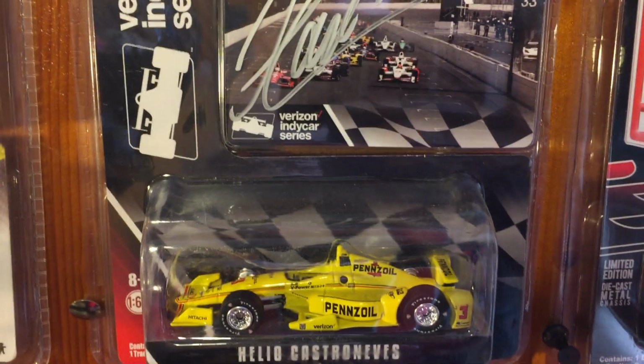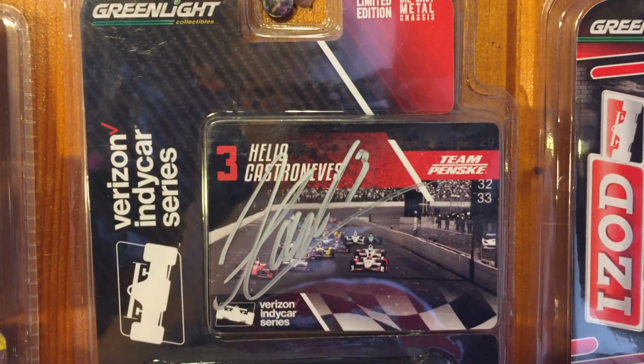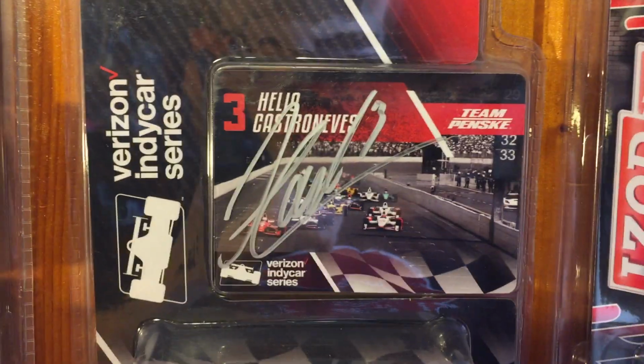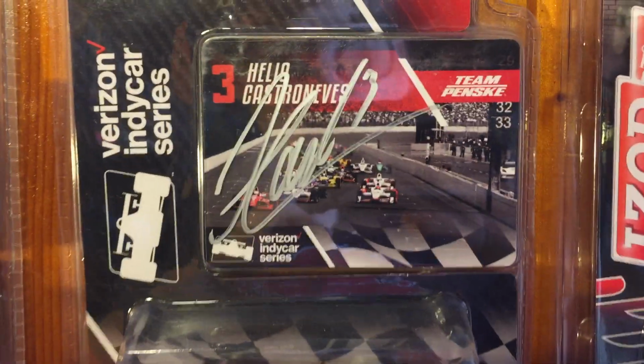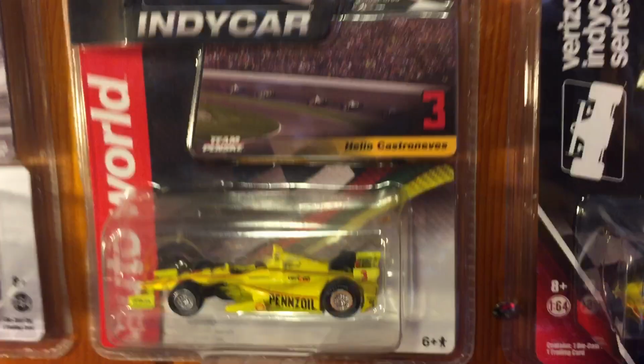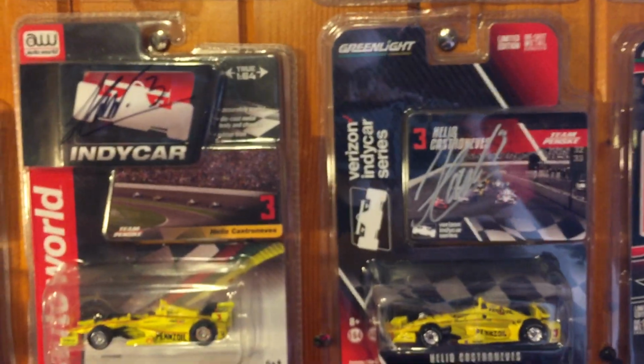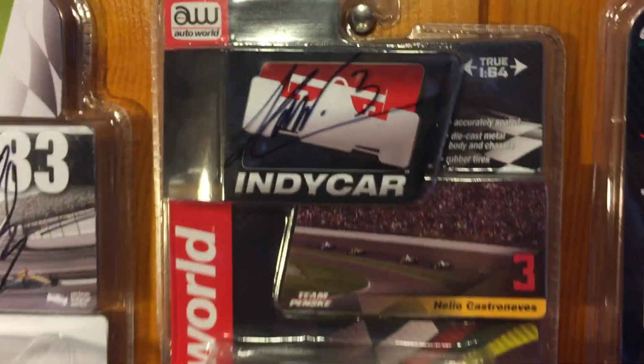We got the Helio Castroneves 2016 Shell Pennzoil car, the 164, not the 118, as I point out now. Signed, and that's a nice signature by the way, Helio. And then this is the 2014 Yellow Submarine. The only Helio 164s I buy are the 164 Pennzoil cars, obviously. And then we have his signature there.